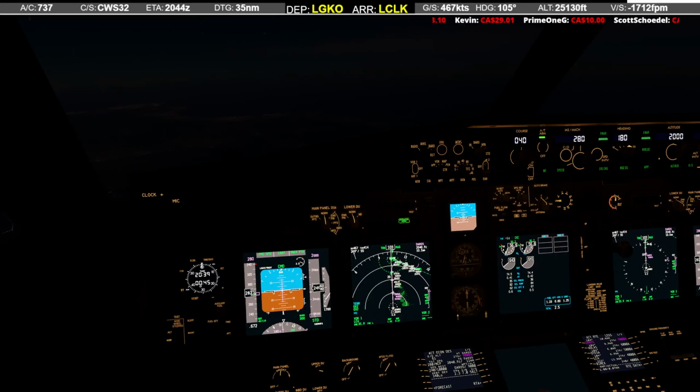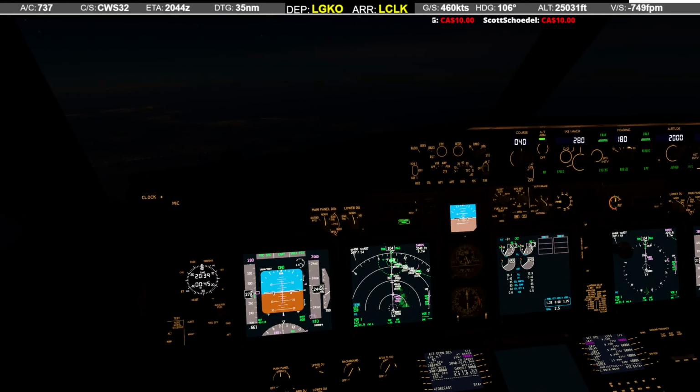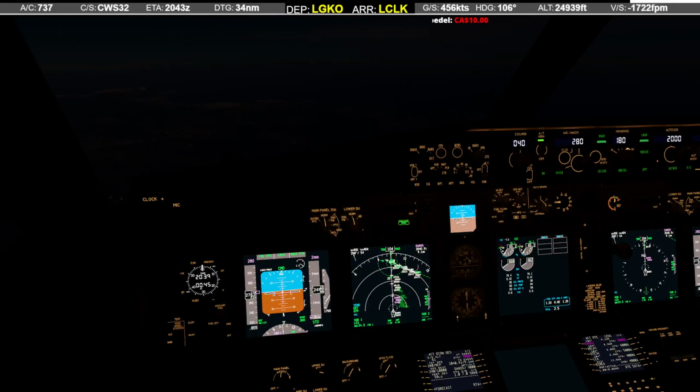Larnaca area traffic, Caribou 32 descending on the Bonnet 1 Alpha arrival. Overhead Bonnet descending through flight level 244, inbound for the RMP runway 04 Larnaca.